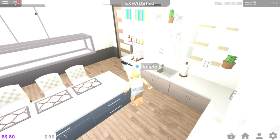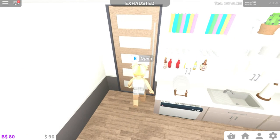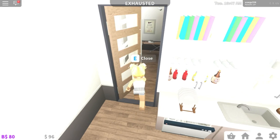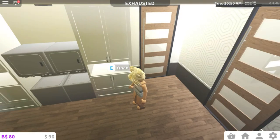Yeah, so I really like this kitchen. I really like the island, too. I had that in my other build before I remodeled it. And I didn't like it, but I did like it.